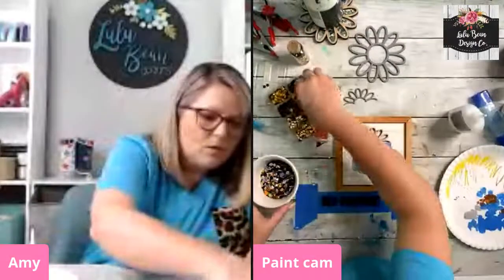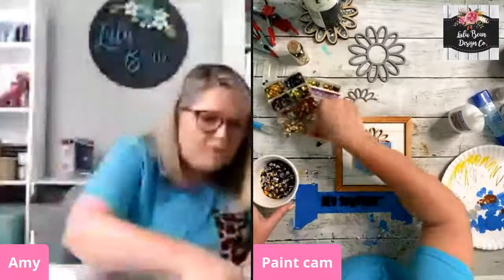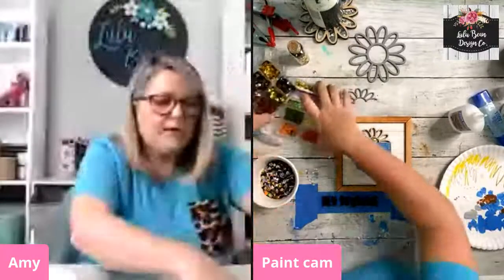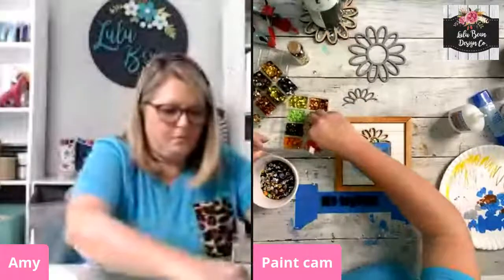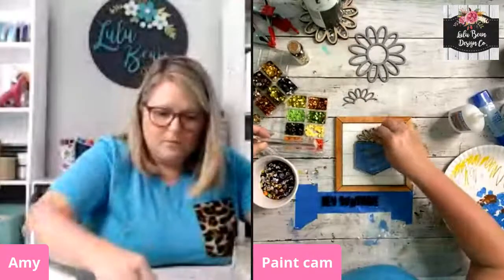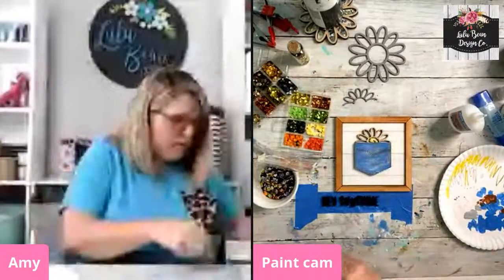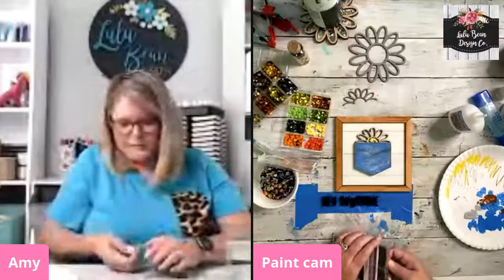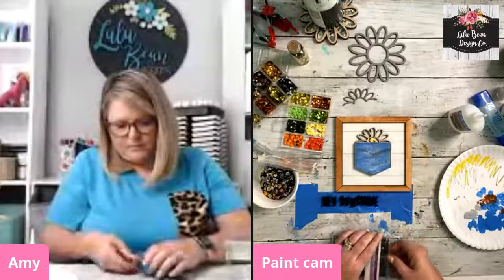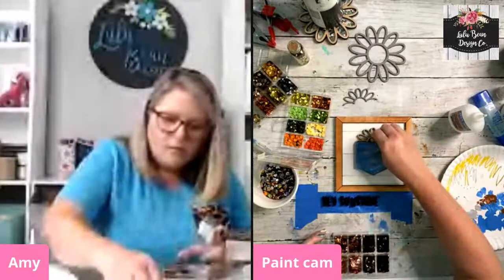It does not take many to fill this up, as you can see, because it's not very big. And you want your sequins to be able to move. Where did I get those? Oh, here we go. The bronze color that I like. So pretty. Some of those in there.